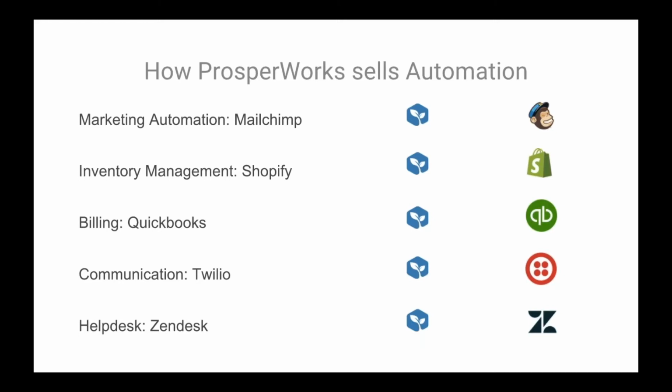QuickBooks, everyone knows QuickBooks or used it. QuickBooks makes it super easy to invoice customers and keep track of accounting. But what if we could automate this process? Using Zapier, every time a deal is marked as closed in ProsperWorks, that can automatically invoice or bill that same client through QuickBooks. And when that invoice or bill is paid, that can record as an activity back in ProsperWorks, keeping the theme of consolidating every customer interaction within one activity feed in ProsperWorks.